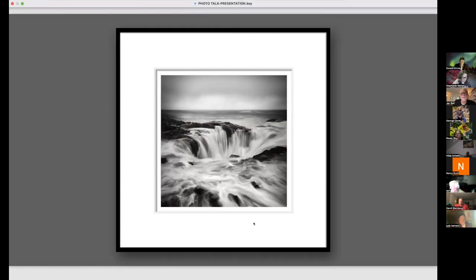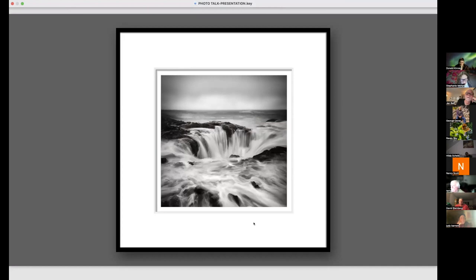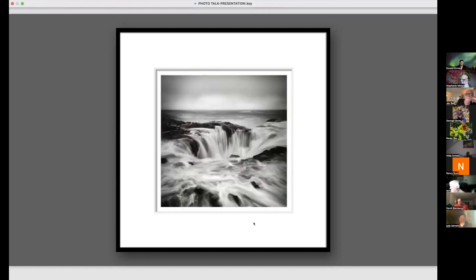Obviously spliced together. I had shot so many images, and the foreground here is from another image. The clouds are from something else, but going back, you can see the before and the after. So a little bit of shifting in perspective also, but before, after.